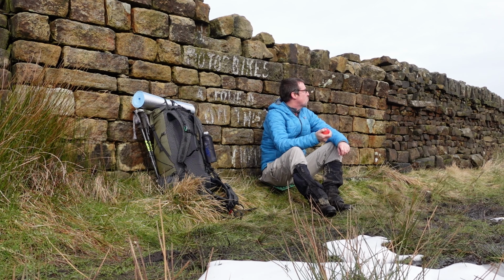Right, I'm going to get some water now. I'm trying out a new filter today. I've got one of these Platypus Quick Draw McGraws, whatever they're called. See what this is like.